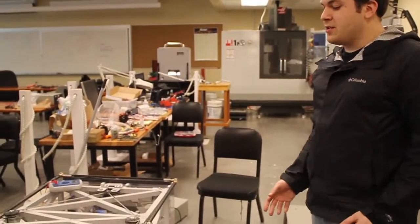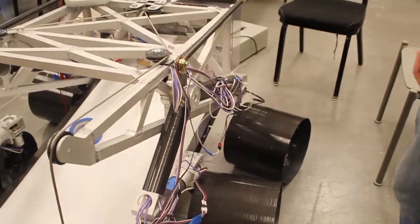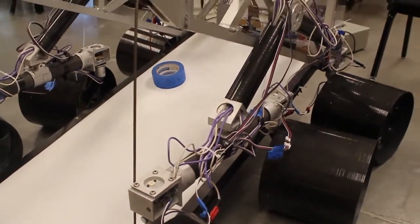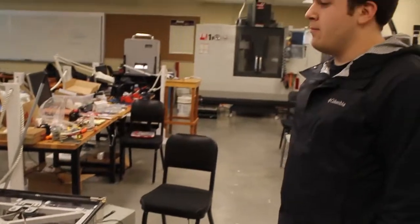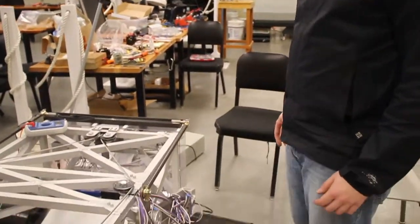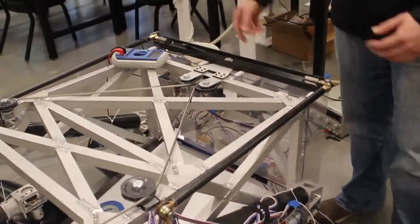But then, as the name says, it's rocker bogie. So you've got a rocker arm here, which is attached to the frame. And then at the front part of the rocker, you have a bogie. What this does is allow for more points of contact on the ground at all times, as opposed to 4-wheeled suspension systems. The other key feature for a rocker bogie suspension system is its differential averaging system. And that's what you see here with this tube geometry and then this bar in the back.